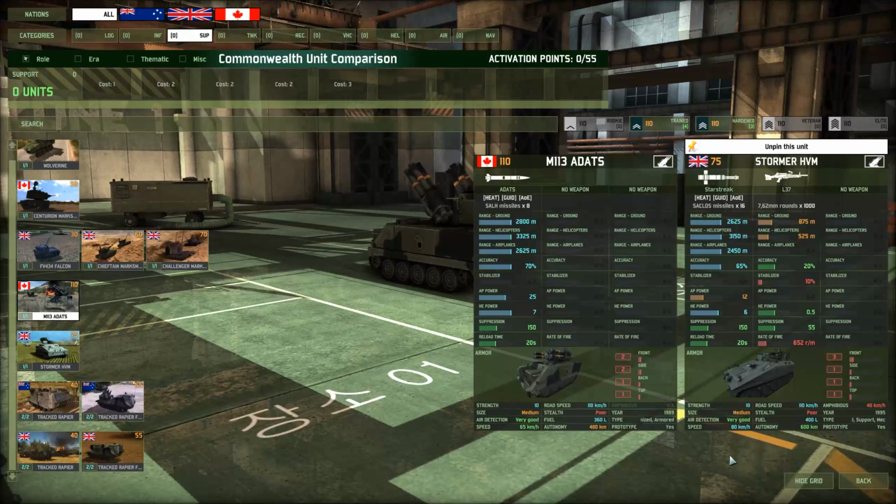You also got to notice the speed as well. It's 65 versus your 80 kilometers off-road speed. So you will often find if you run the ADATS, it will get mortared and artilleried and bombed to death. And the same thing can be said about the Stormer, but it's got that extra speed. It can run away, and people tend to not target the Stormer nearly as much as the ADATS because people will sleep on how deadly it is.